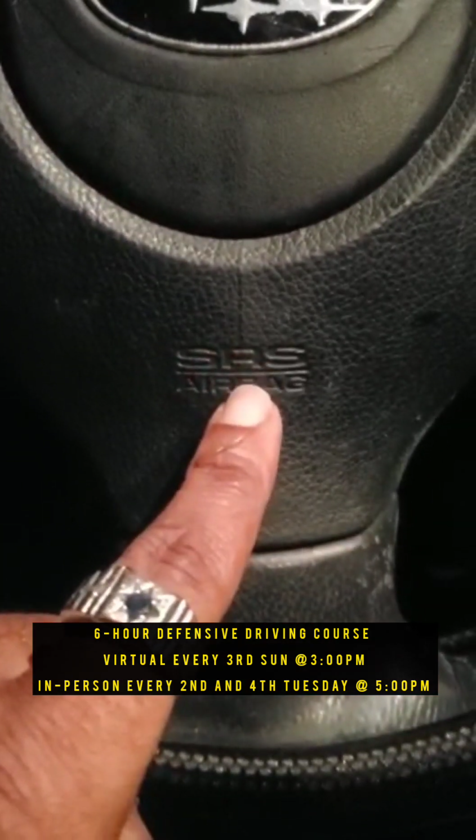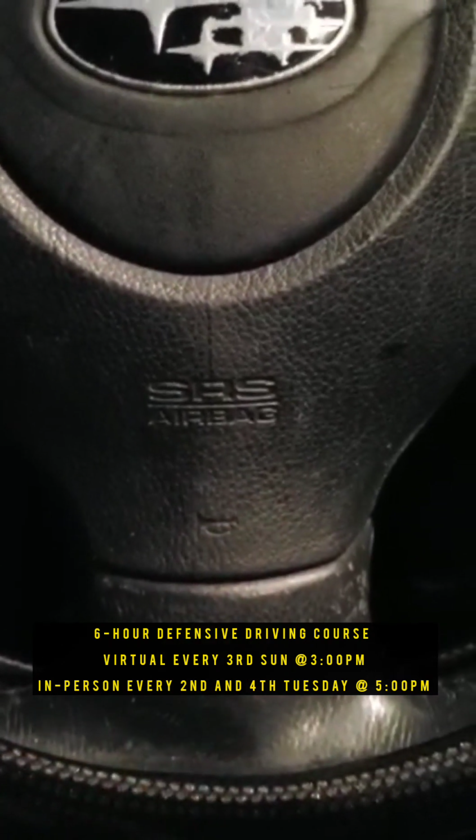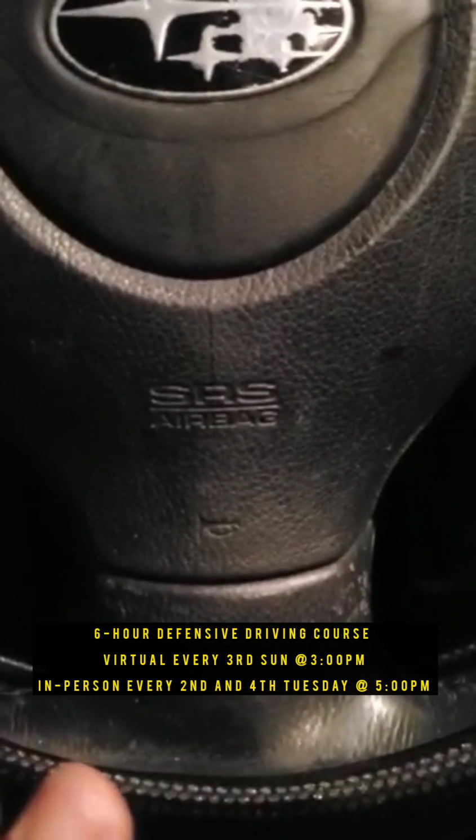Right now, I'll flip the camera right here. So this is the steering wheel, which we discussed before. For this car, you have the controls on either side, and you have this big spoke right here that has the airbag sign. You also have the horn here.